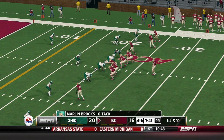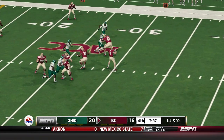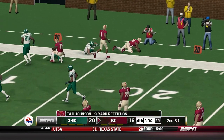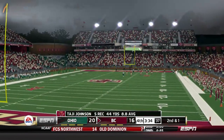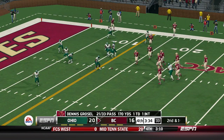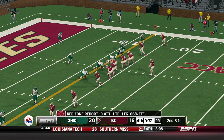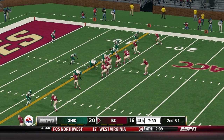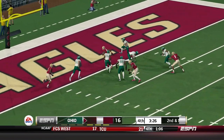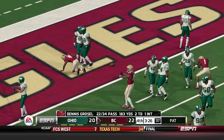Five guys will be out in the pattern as they're in the shotgun. Gets it out quickly. And he's shoved out of bounds at the 13-yard line. That's a deep one. That brings up second and one. Offense lines up in a five-wide set, and the defense anticipating pass here. Quick throw, and he's got his man again. Touchdown, and now they're in front.